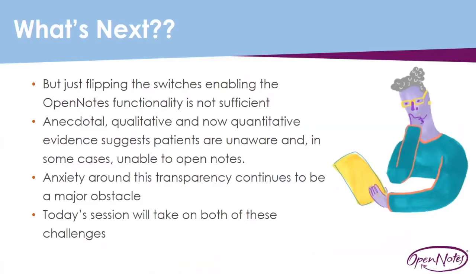So what we have learned through these implementations and following what's been happening is that just turning OpenNotes on is the first important step, but it's really not sufficient. Our evidence that we've been gathering, both anecdotal and now qualitative and quantitative, suggests that patients either are not aware of the fact that they can read their notes, or that their clinician even writes notes, or they can't find them. We continue to see that anxiety around transparency is a major obstacle on the health system side. So today, we're going to be talking about both of those things. Both how do you make it easier for your patients to know about their notes and how to find them, and how do you tackle this anxiety on the provider side.